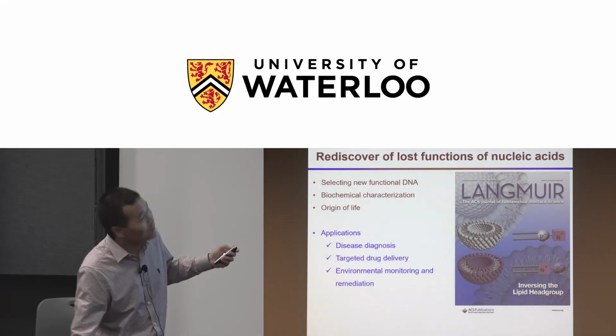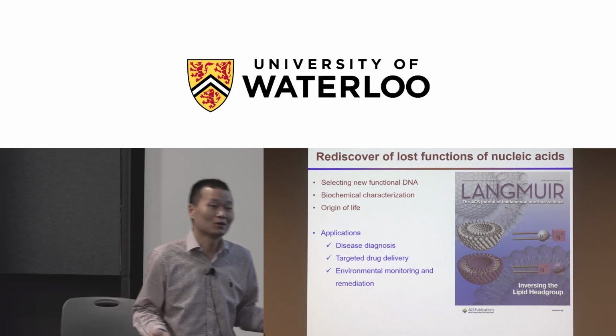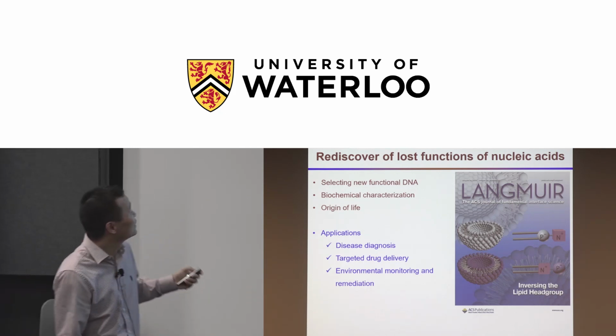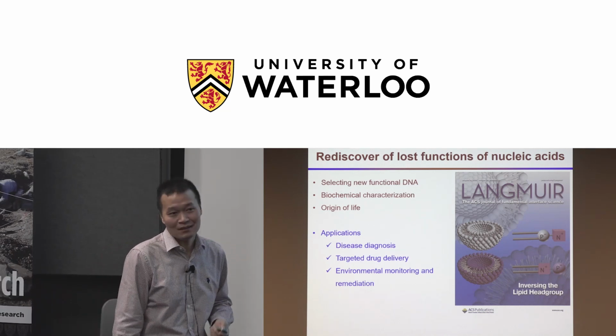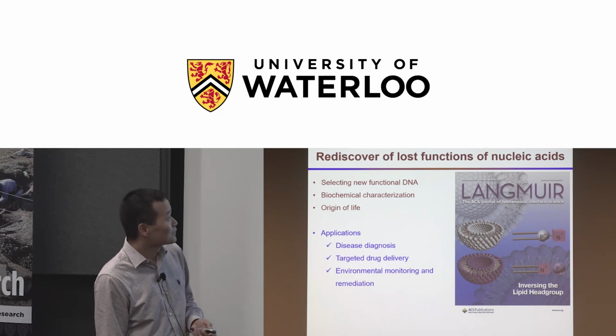So we will continue to select new functional DNA, as I just described, not only for metal ions, but also for many other types of molecules and cells. We like to perform fundamental biochemical characterizations on them to understand them as enzymes and as ligands.